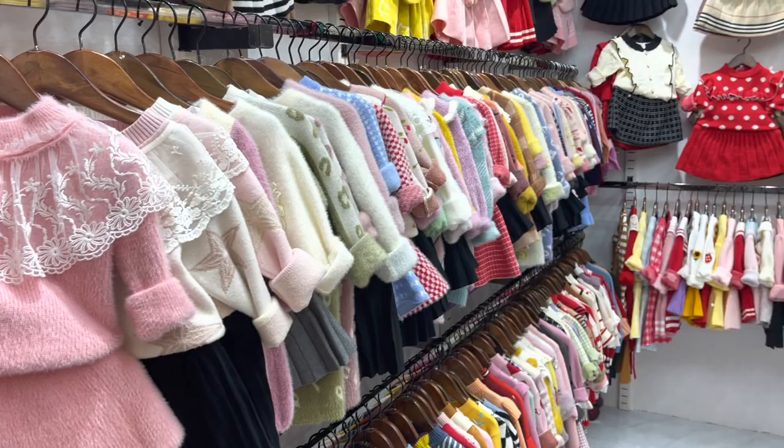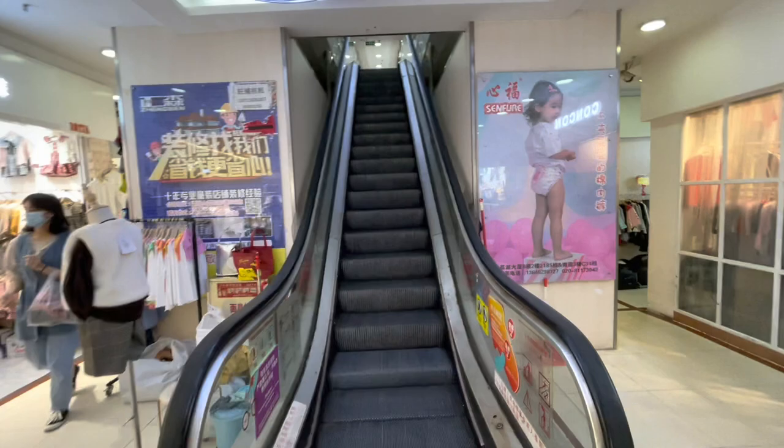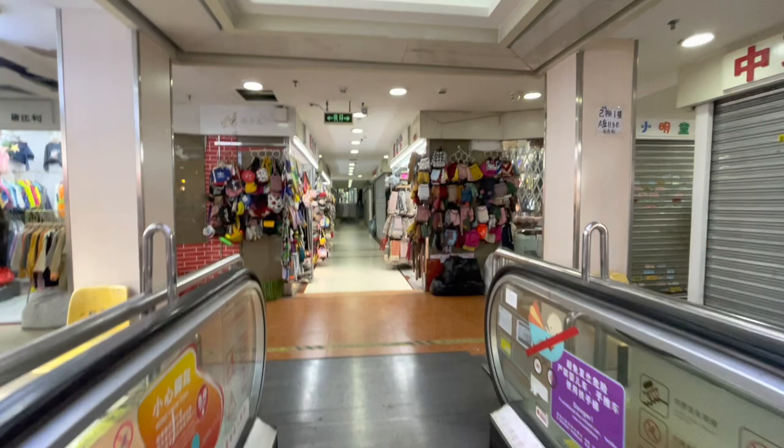Still on the first floor, and this is where most of the clothes are, and so we'll make our way to the second floor and see what the second floor has. So this is the second floor.